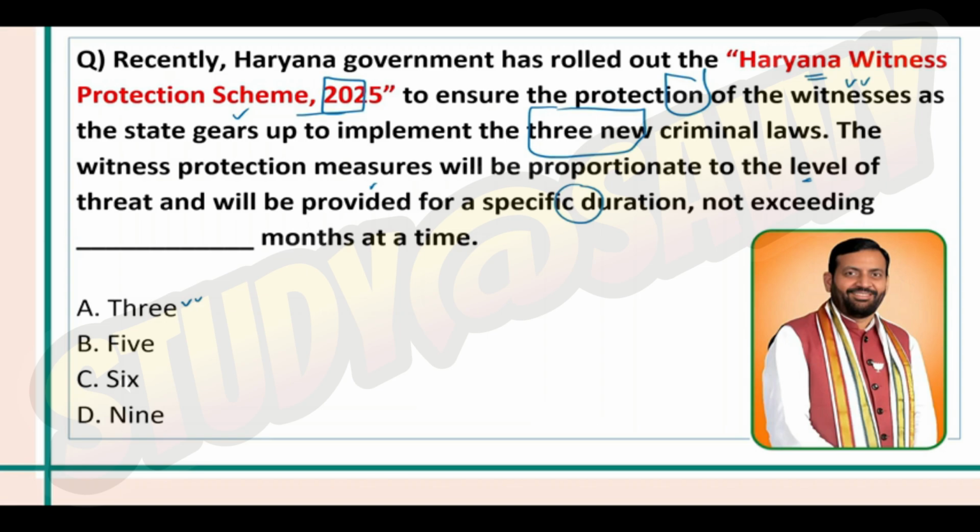Now these 3 criminal laws which have been introduced recently, which Haryana government is going to implement, are Bharatiya Nyaya Sanhita Act 2023, Bharatiya Nagrik Suraksha Sanhita Act 2023, and Bharatiya Sakshya Adhiniyam Act 2023. So these are the 3 new criminal laws which Haryana government is planning to implement, and for which this scheme, Haryana Witness Protection Scheme, is launched.